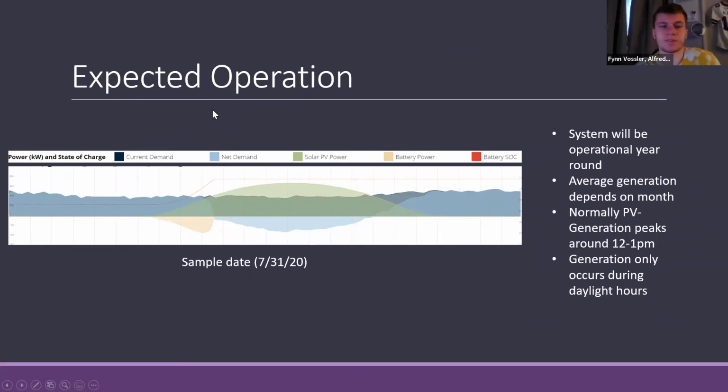So our system is expected, once it's all fully operational and set up with the construction and everything, to be operational year round. The only thing that should affect that is weather, things like clouds, which would affect PV systems, or in the area where Cheyney is, snow could even be an issue. So it's possible as it's built, they may need to come up with systems to clear snow off panels.